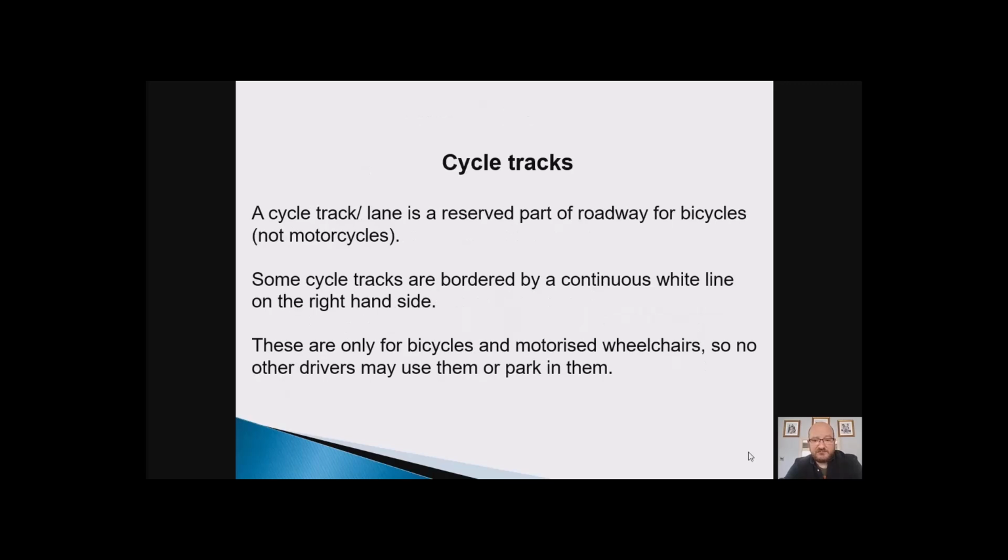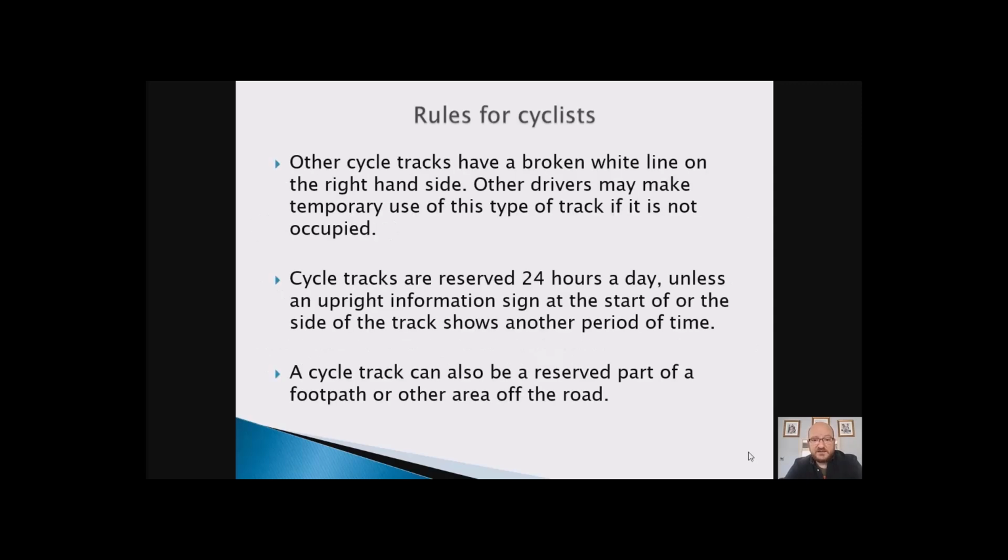A cycle lane is a reserved part of the roadway for bicycles, not motorcycles. Some cycle tracks are bordered by a continuous white line on the right hand side. These are only for bicycles and motorised wheelchairs, so no other drivers may use them or park in them. Other cycle tracks have a broken white line on the right hand side. Other drivers may make temporary use of this type of track if it is not occupied. As per normal, a car may not break a solid white line.